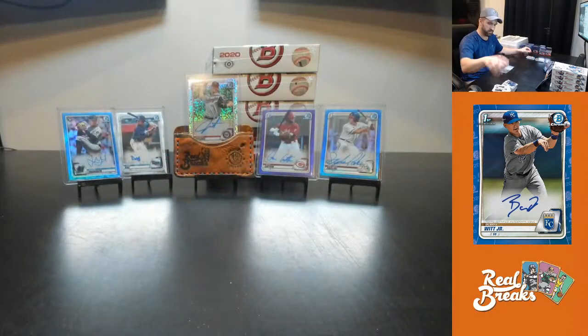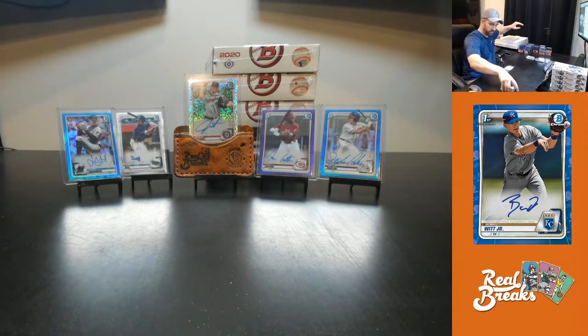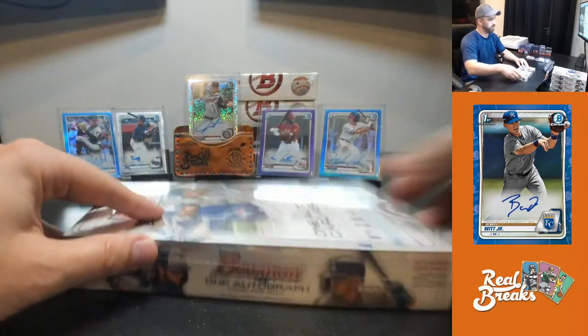All right. We stash our paper. That's box number 7. All right, moving on to 8.